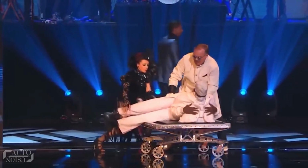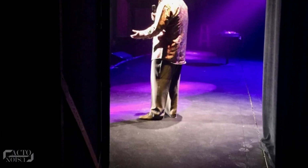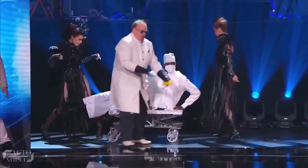Now, coming to the joining part, when it was time to put the two halves back together, notice how the torso double and the lower half are wheeled behind the screen. Also, that lower half is just a leg prop made using baggy clothes or some other stuff. Now, at the back of the screen, a fully functional assistant who's dressed in the same costume as the torso guy is wheeled back in place of him.